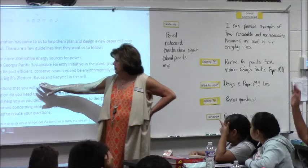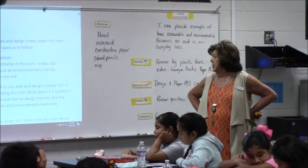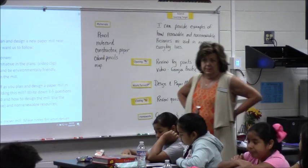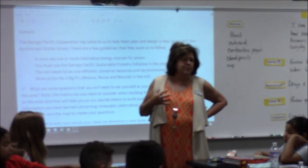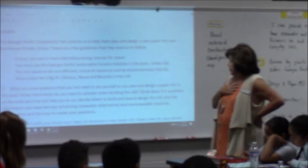Reduce. What are some questions that you will need to ask yourself as you plan and design a paper mill in this area? So think about that for a minute. We're scientists, and we're used to asking questions to ourselves. We have to ask questions to be able to find the answers. So think for just a minute in your brain. What are some questions that you need to ask yourself as you design this? What information do you need to consider when building this mill?